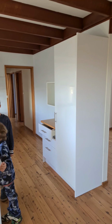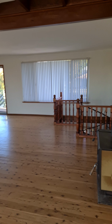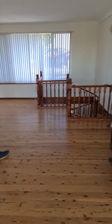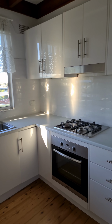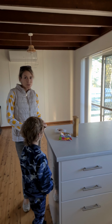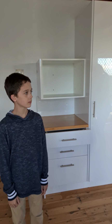That was very special, wasn't it? To get that. This is upstairs. Yeah, fireplace. All the bedrooms and bathroom and everything's down here. Here's the kitchen. We can have some soon.